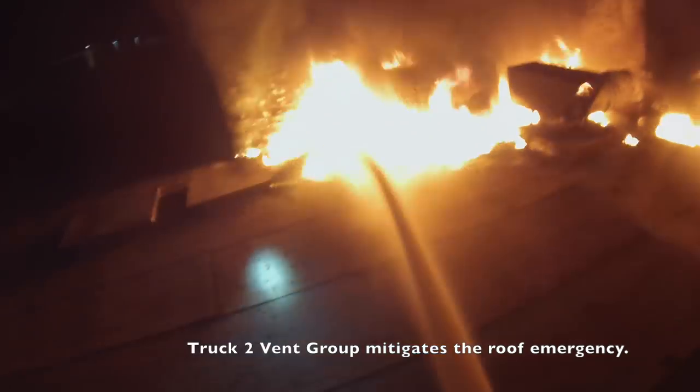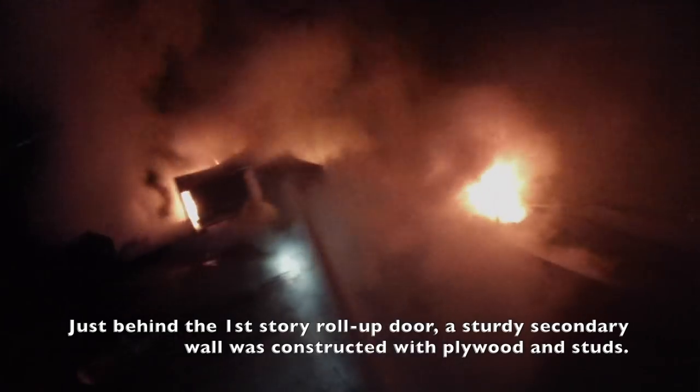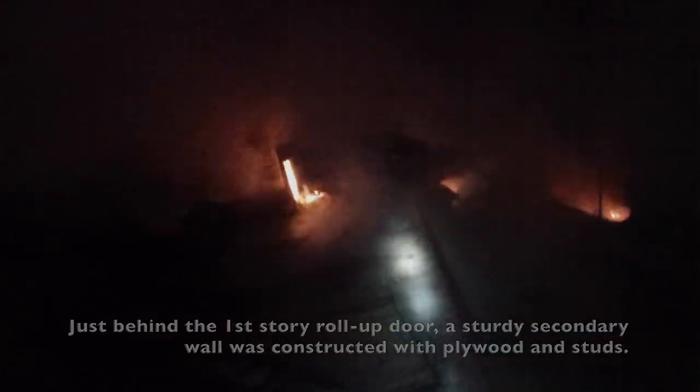Command, Engine 9, number 2. Command, Battalion 2 is in the island. Unit calling command, go ahead. Check the interior of the single story, underneath where they have forked.